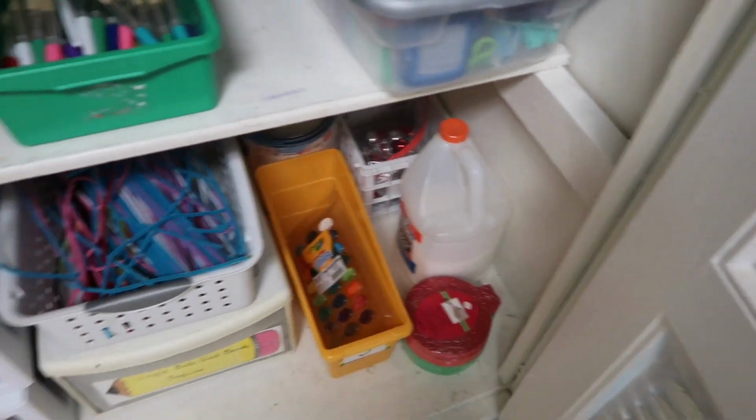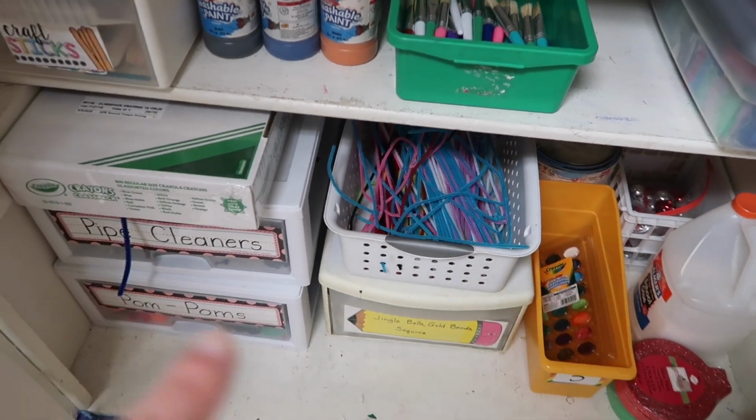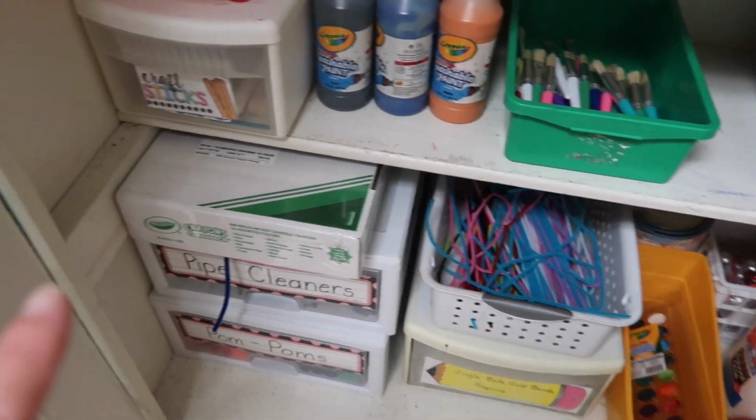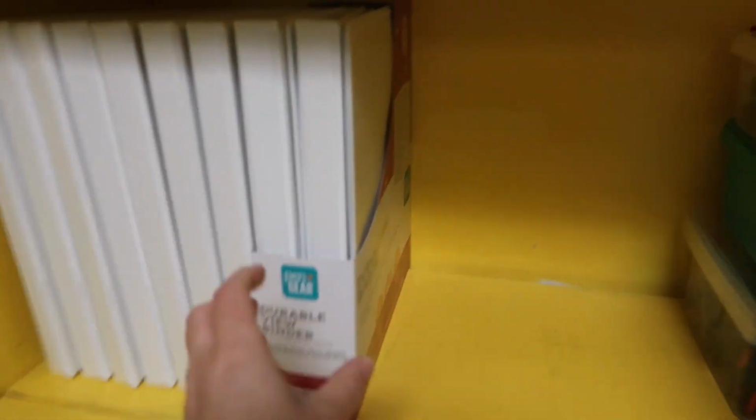The big thing of glue, I already had the pipe cleaners I brought, and then these other ones were already here. And then that is a full box of crayons that the school purchased with Tools for School money. So I think all of the K-1 classrooms got those. All right, this is some new stuff.